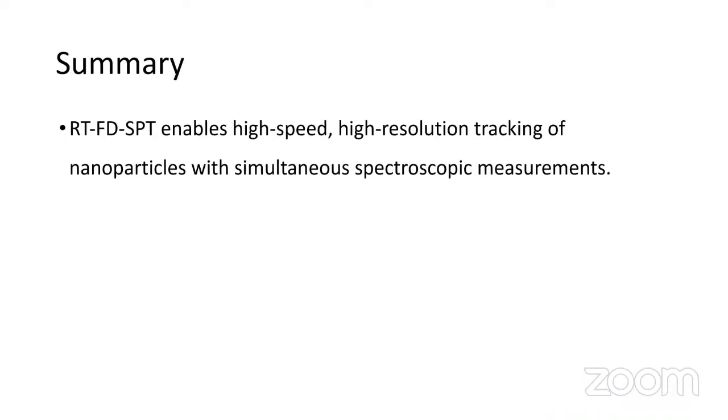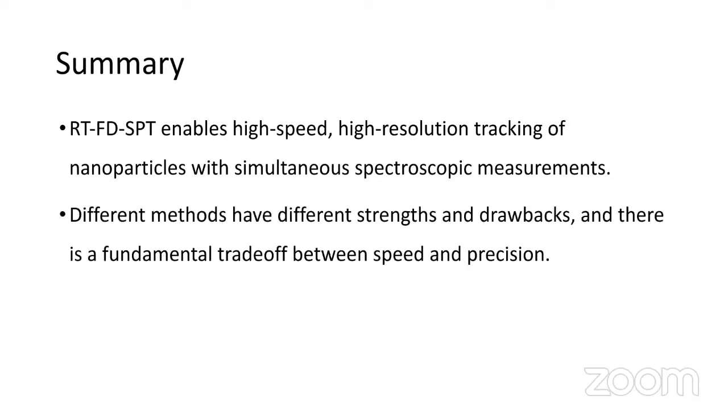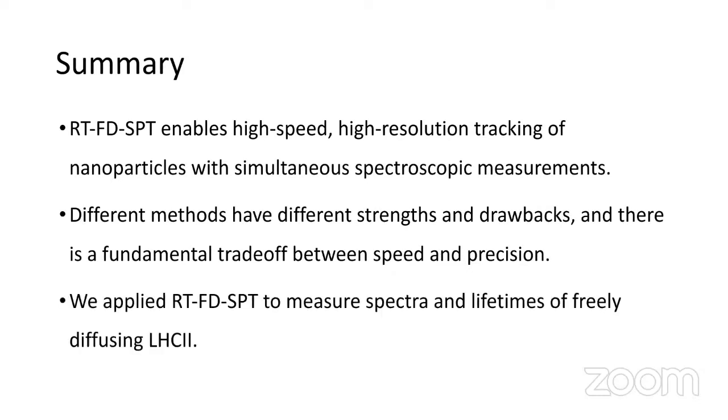So in summary, real-time feedback-driven single-particle tracking enables high-speed, high-resolution tracking of nanoparticles with simultaneous spectroscopic measurements. Different methods have different strengths and drawbacks, and there is a fundamental trade-off between speed and precision. And we applied this technique to measure spectra and lifetimes of freely diffusing LHC2 proteins.